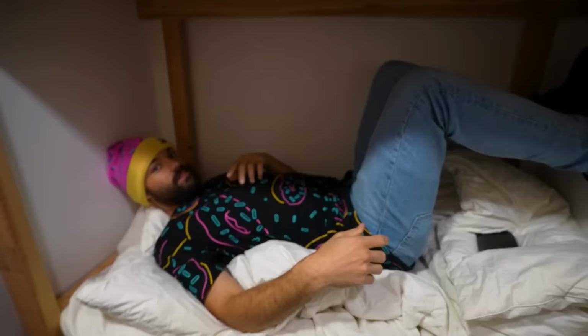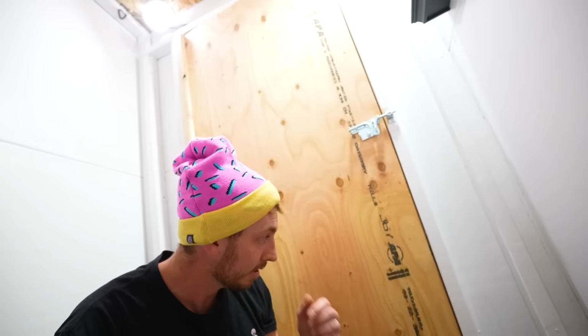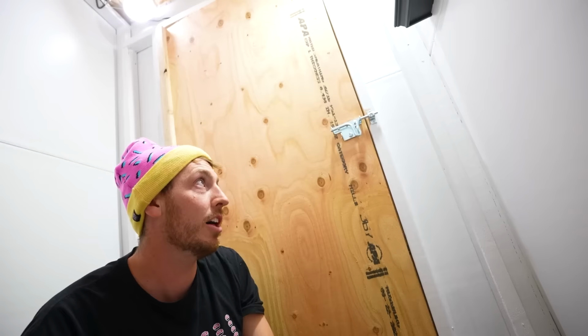Well, first off, look at this. How am I gonna fit? I'm taller. Yeah, but you're on the top bunk. What the heck just happened? The old TV fell and killed my shoulder. It fell from the top and smacked the heck out of Andrew. That hurt. What do you want? What just happened? The TV fell and hit me. Good. Okay, this means war.